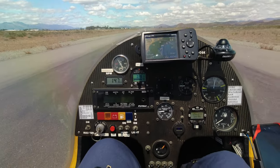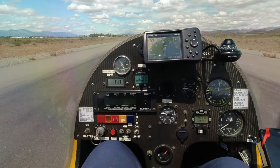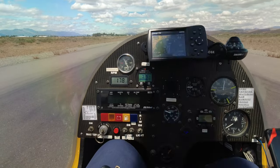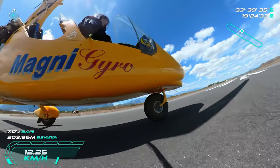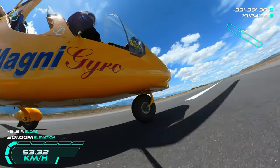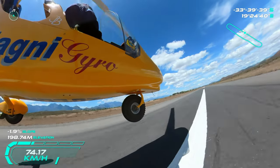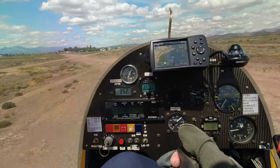Now steadily speed up. We'll let it go to 180. Release pre-rotate, release brake. Nose is coming up, keep it there. A slight crosswind. Start trimming back.